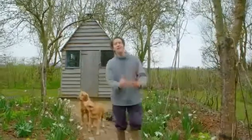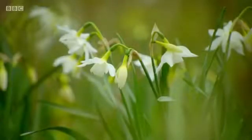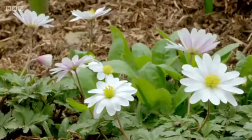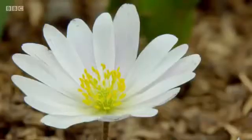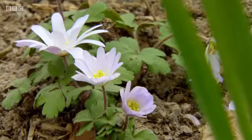This is the writing garden, and the writing garden is planted fundamentally with white flowers. I say fundamentally because some are touched with pink, and that's deliberate. The idea being to pick up the white and the pink of the apple blossom as and when it comes. Having said that, there are some rogue plants.